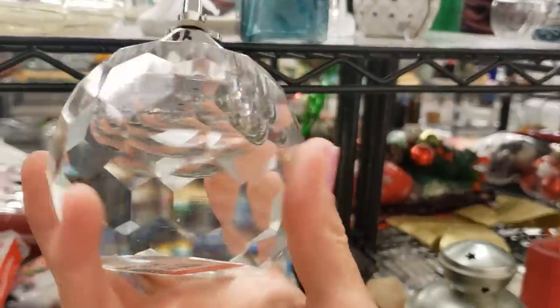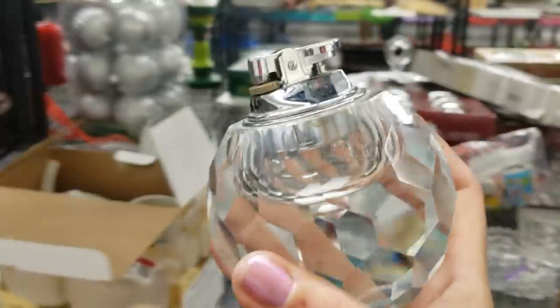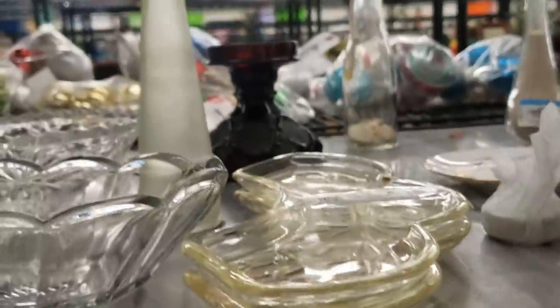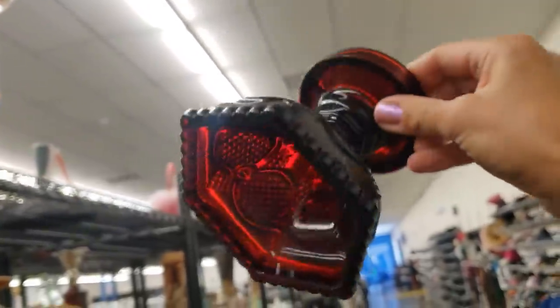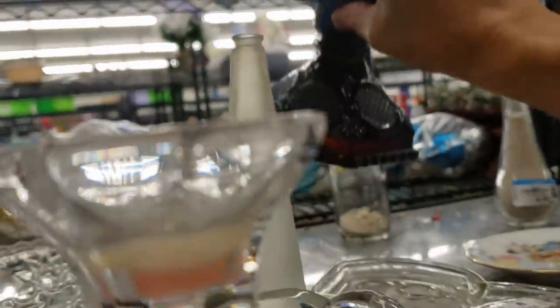I also saw this table lighter. It's faceted crystal. It's definitely got some age to it. I'll take that for sure. What else do we have? I'm going to shine my black light on the glass just to see if we can get any uranium to light up. This is a pretty candlestick. It's Avon, but I just love the cranberry color. Look at that. It's lovely. I wish there was a pair.